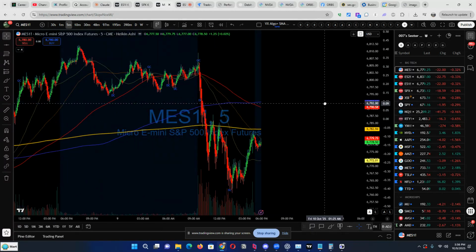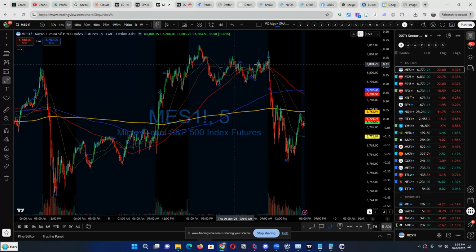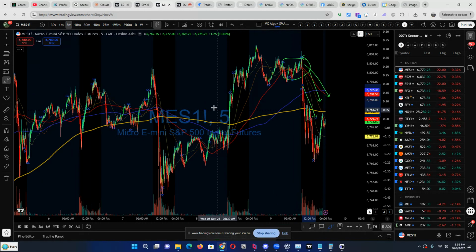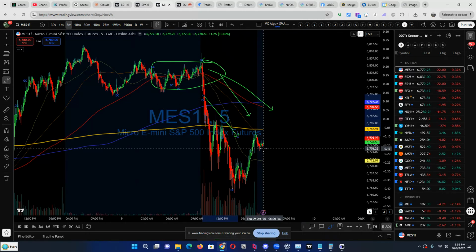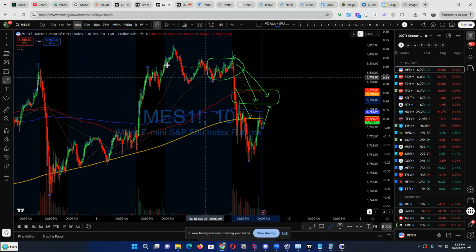So we're looking at S&P 500, which is just another variation of SPY and SPX. This is the futures version that trades 23 hours in a day. So we have all the moving averages here. They started diverging to the downside, which means we're somewhat bearish. So in order for us to get bullish, we need to get over this zone here. If we can't get over this zone here, we will continue diverging to the downside.